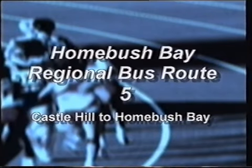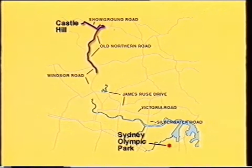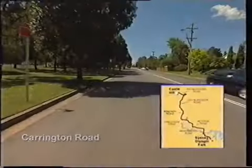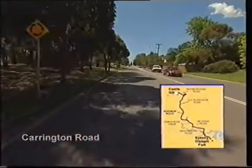Regional Bus Route 5 from Castle Hill to Homebush Bay is one of 2 routes from the Hills area in Sydney's northwest. From Castle Hill, where there's a park and ride facility, the route travels through Baulkham Hills, Northmead, North Parramatta, Rydalmere, Ermington and Silverwater to Homebush Bay. The pick-up and set-down point is outside the Hills Centre on Carrington Road.